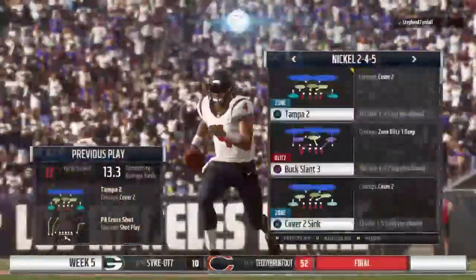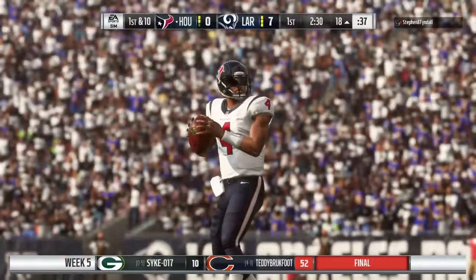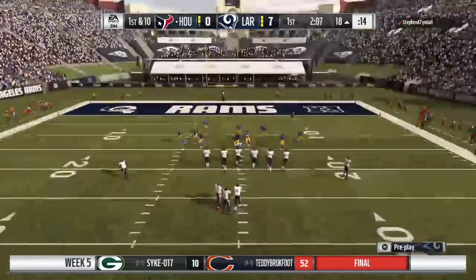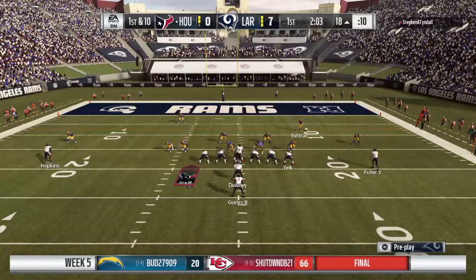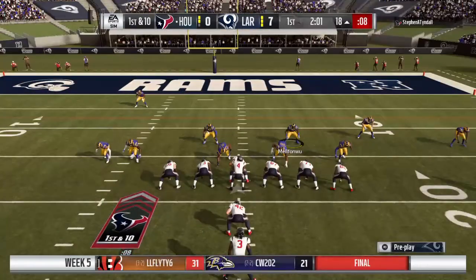Give them 17 on the pickup there, and the Texans also get a new set of downs. Man, defensively, that hurts. They got him out of his rhythm. They had him hemmed in, but somehow he was able to tuck it away and get away for a gain.